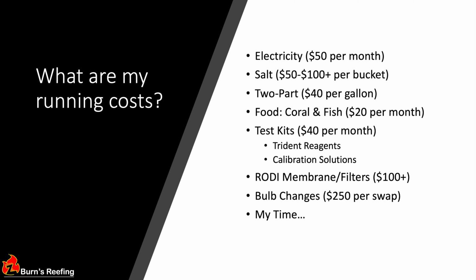So I'm playing around with different salts just for fun, but that is definitely an expense. I run two part. I use ESV, and to pick up a gallon of two part, it's about $40, I recall, with tax and stuff. I frequently have to buy food for your coral and your fish. Some people aren't believers in feeding coral; they just feed their fish, and the fish feed the coral, so you could save a little bit there. But I find myself buying different foods for fun and experimenting.